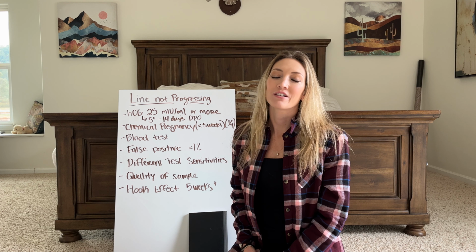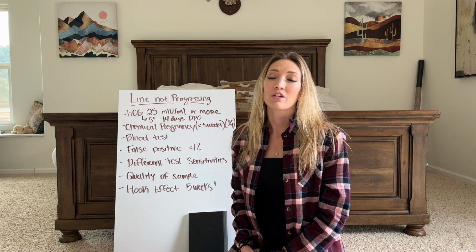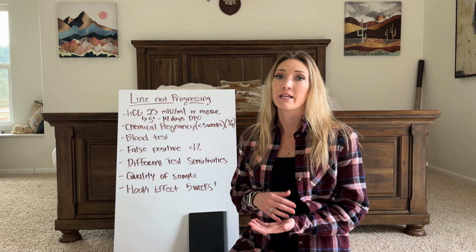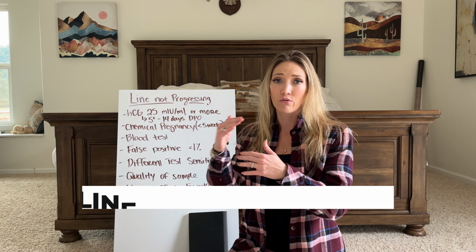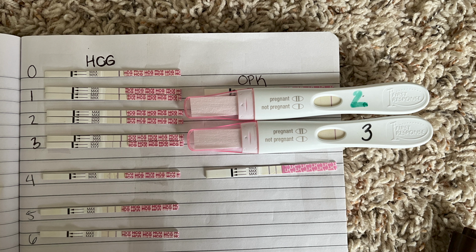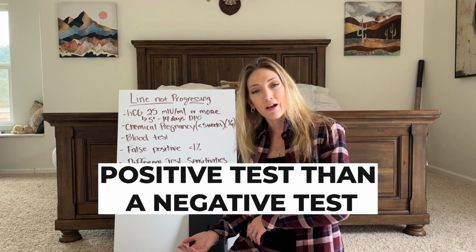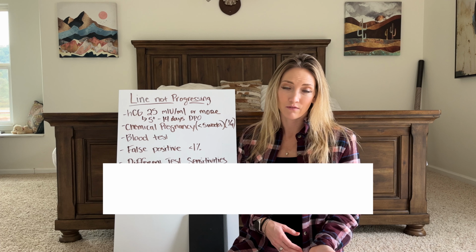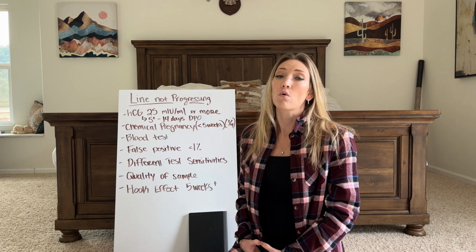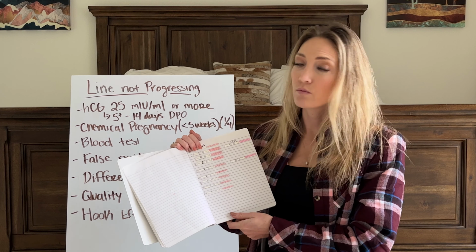If you are on your TTC journey, it can be a really stressful time, especially if you are receiving positive test results on at-home tests and your line is not progressing as you would expect, or you may be getting mixed results. So for example, you got a positive result and then a negative result and then potentially back to a positive result. I'm gonna go over why you may be getting these conflicting results or why your line may not be progressing. I experienced this with my son.